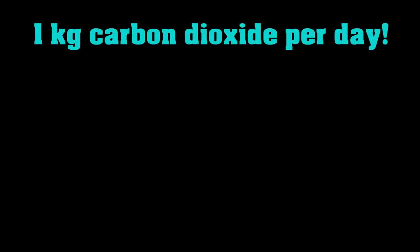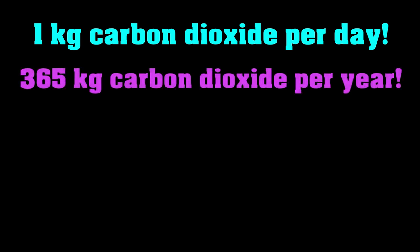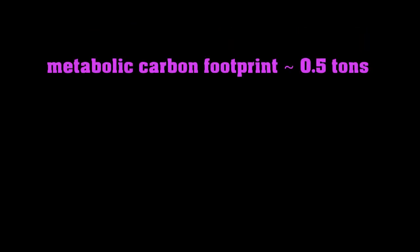So if you breathe out about 1 kilo of carbon dioxide per day, then obviously that means you breathe out about 365 kilos of carbon dioxide per year. That means your normal person is breathing out like 4 to 5 times their own body weight of carbon dioxide per year. You know, give or take, it's half a ton, that sort of thing. But that's just to keep you alive.